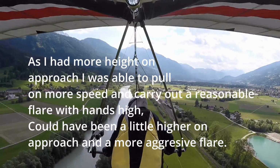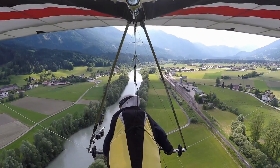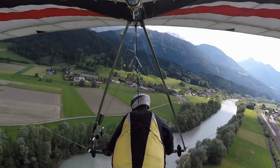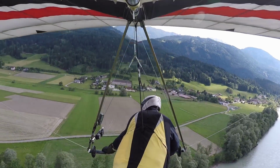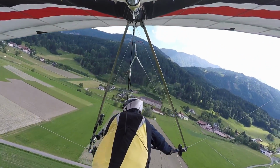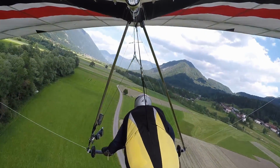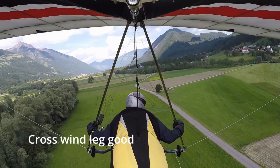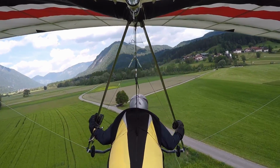On this approach, I did a reasonable approach. This is the into wind, then I'm just going into the crosswind approach. So now into the crosswind leg. You can see the landing field, the square one on the right. So this is crosswind. And then as I turn into wind, I should have pulled on a little bit more speed. Didn't have quite enough speed.